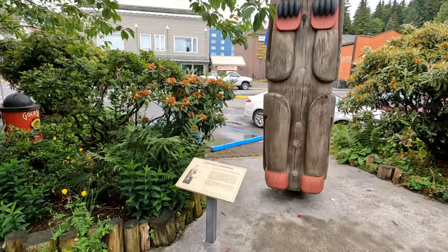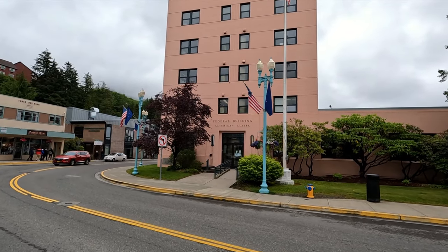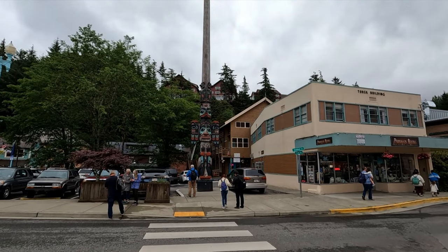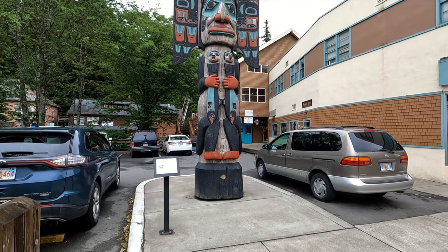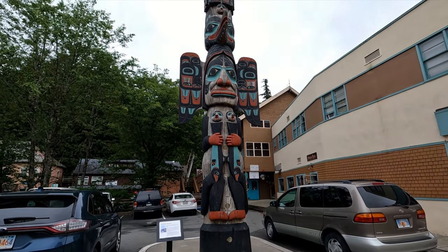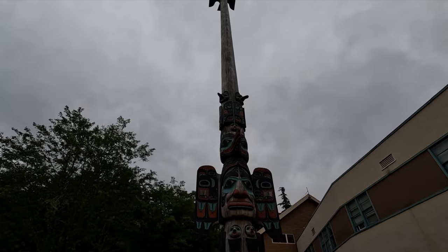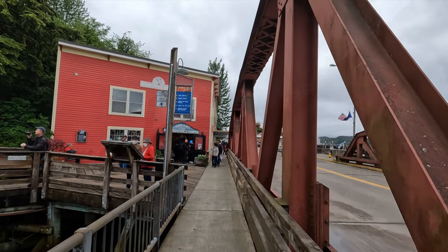This one is the Chief Kyan totem pole. The Federal Building here in Ketchikan. Another totem pole. This one's really tall. The Chief Johnson totem pole. This one's located right near the back entrance to Creek Street.